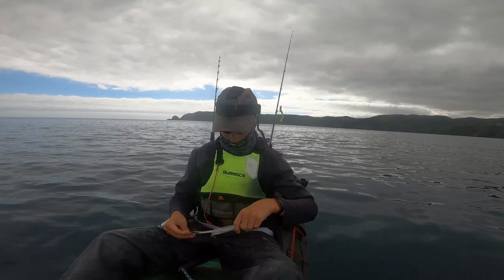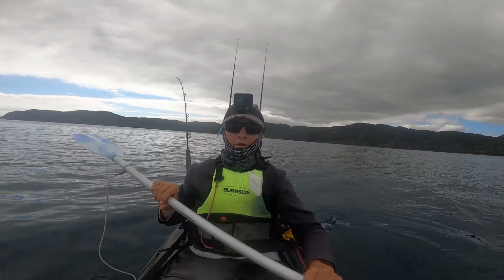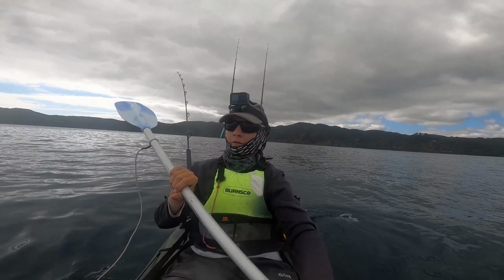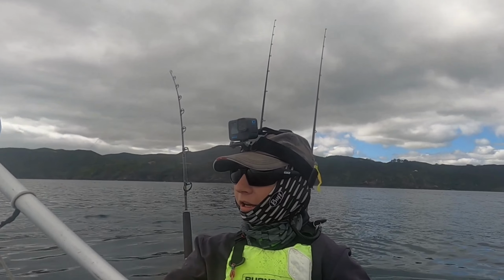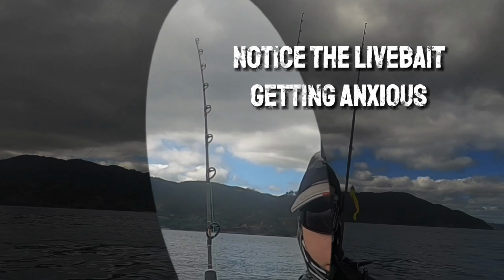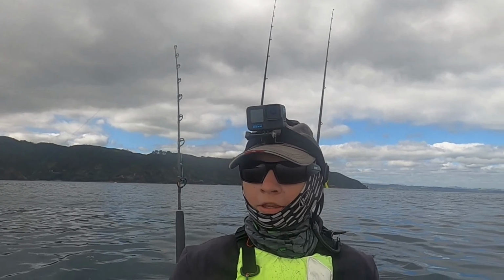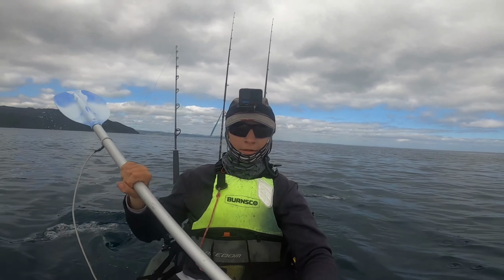Well, I've stopped catching fish, which tells me I've drifted away from them. So we're gonna head back up to that patch that I was catching and go again. Just wanna work the zones that you know are holding fish. So using the GPS, I'm gonna just plot back up where that last drift started and go again.